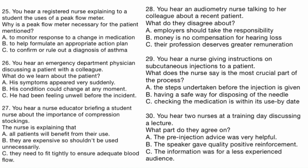You hear an audiometry nurse talking to her colleague about a recent patient. Now read the question.